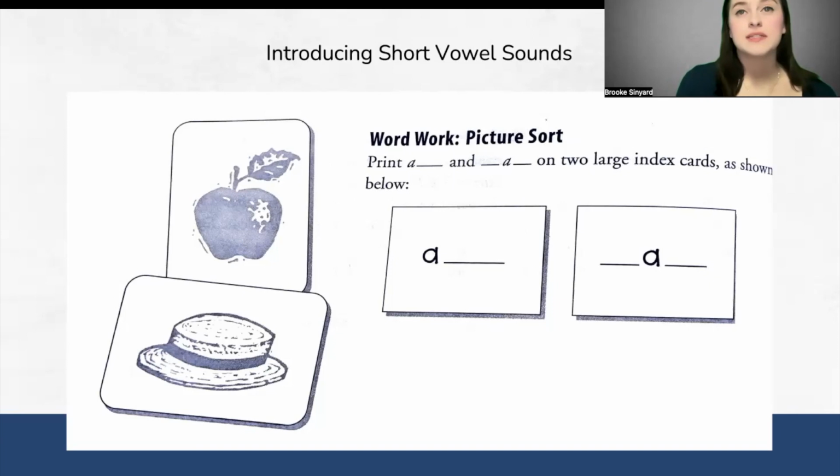Pair each vowel with a simple picture or word that begins with or contains the corresponding short vowel sound. So here we have apple, and then we also have hat. And you should engage students in auditory activities to help them distinguish and identify those short vowel sounds. Play games, provide examples where students listen to the words or sounds and identify the vowel sound they hear. Reinforce the differences between these short vowel sounds.